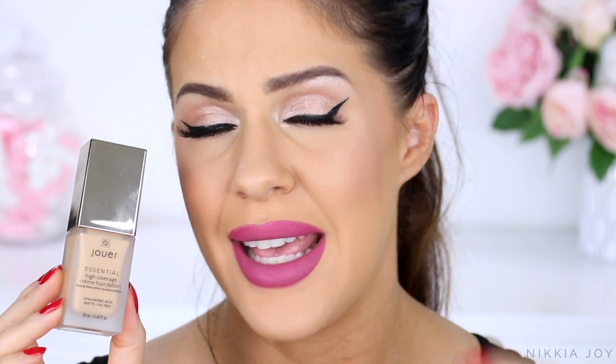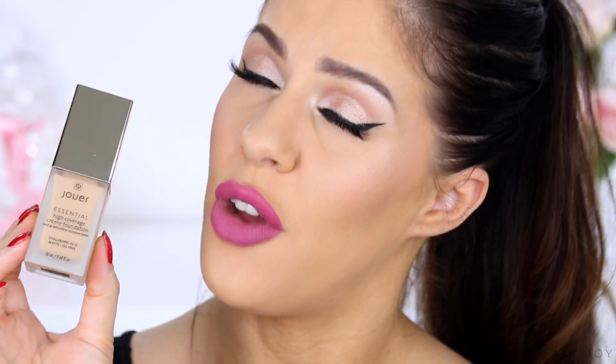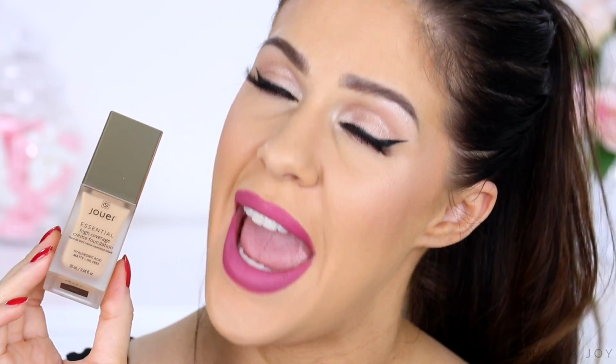It looks incredible on the skin. It didn't settle into my enlarged pores or my texture. It didn't cake up in dry areas. It didn't separate throughout the day, and it held up once the oils came through. Really, I am impressed. And this is actually the first ever Jouer product that I have ever tried. Looking good so far.